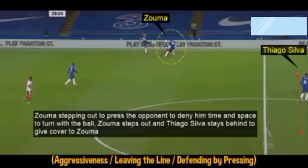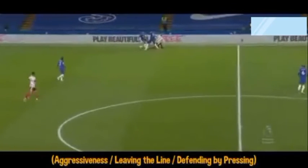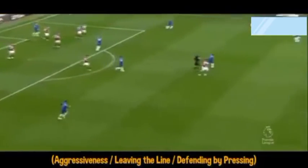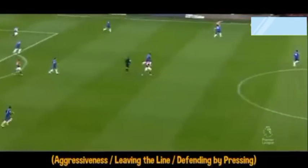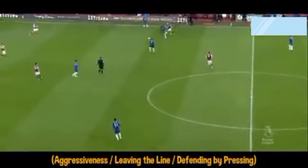Zouma stepping out to press the opponent to deny him time and space to turn with the ball. Zouma steps out and Thiago Silva stays behind to give cover to Zouma. Again, Zouma, the aggressor, steps out to press the opponent to deny time and space while Silva stays behind to give cover to Zouma in case Zouma is taken out.